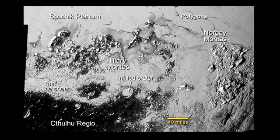And one more fun thing you can see is that if you look just at the edge of the dark unit, you see circles of this bright mobile ice. They're called infilled craters. So there are craters that have basically ponds of this probably dominantly nitrogen ice in them.